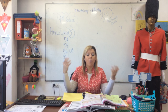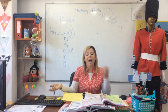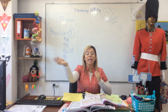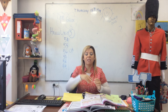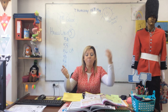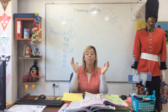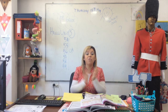What are these? They are cats. What are these? They are dogs. Cats, dogs and rabbits. Guinea pig and mice. One pet, two pets, three pets, four pets. Can you help me find some more? What are these? They are parrots. What are these? They are fish. Parrots, fish and spider.